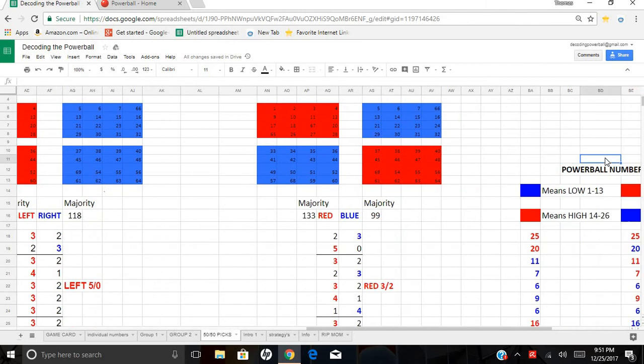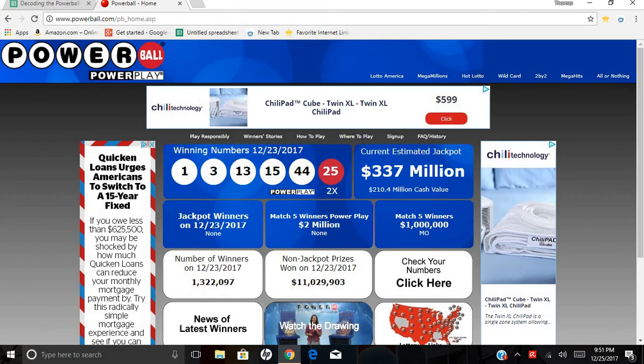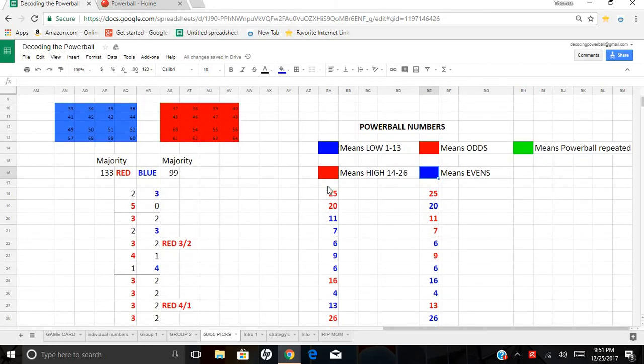Okay, so this is what I do have for the Powerball number itself. The Powerball was 25 in the last drawing. There's 26 red numbers total. In this column right here, a blue number means that it's low, 1 to 13, and a red means it's high, 14 to 26. And in this column over here, a red number means that it's odd, and a blue means that it's even. So for this drawing, I think this is going to be red, and this is going to be red as well. So I think it's going to be a high odd number for the next Powerball.